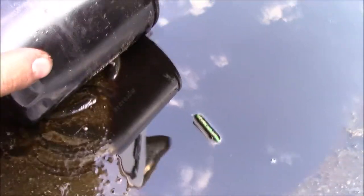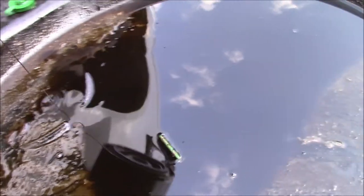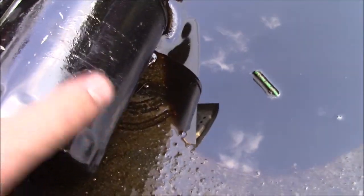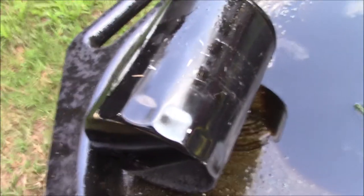So anyways, guys, with all that being said, I'm gonna wait for this thing to stop gushing and try to get some more of the oil out of it. It's actually getting lighter because there's not a half quart of oil in it. And then I'll continue cutting it apart and we'll look at the actual insides of it.